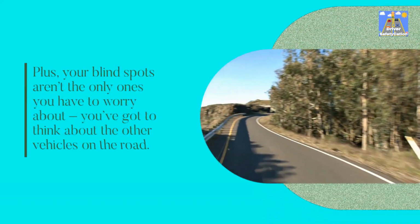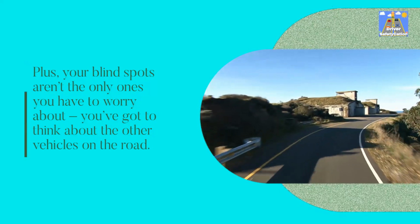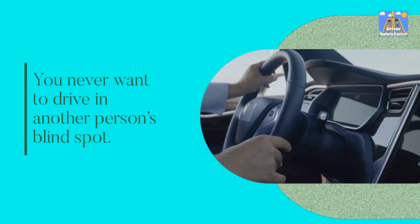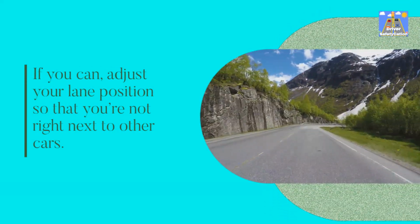Plus, your blind spots aren't the only ones you have to worry about, you've got to think about the other vehicles on the road. You never want to drive in another person's blind spot. If you can, adjust your lane position so that you're not right next to other cars.